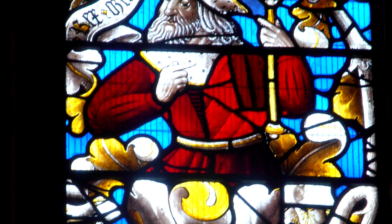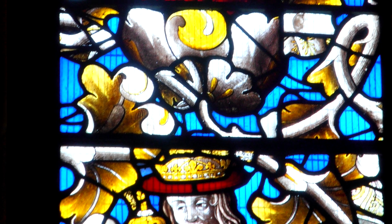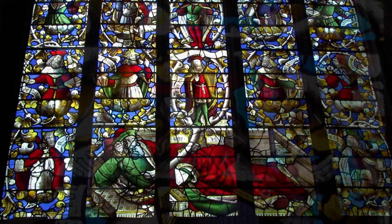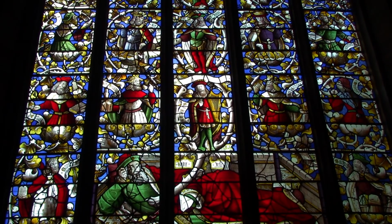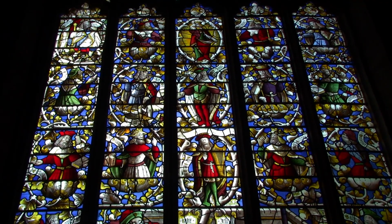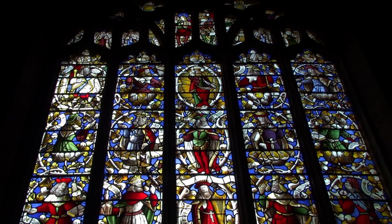This particular window was transposed here from Basingwerk Abbey in the 1500s. It is said that this ancient window was removed for safety and hidden in 1645 to prevent its destruction by Oliver Cromwell's army during the Civil War. But happily, it was dug out and replaced in 1661.